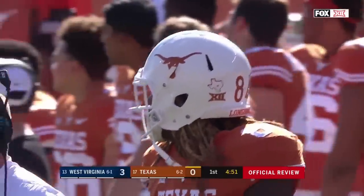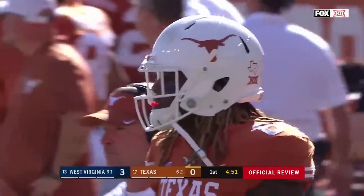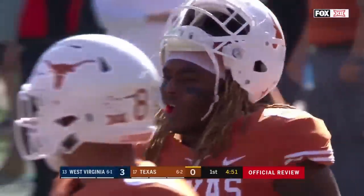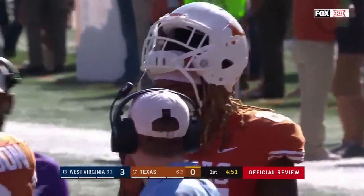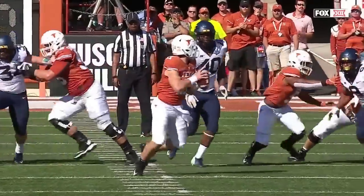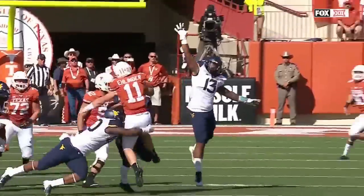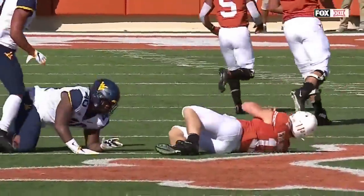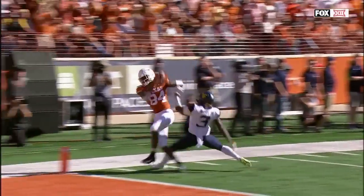And you ain't lying, man. That catch radius is like all of it. All of it. What's his catch radius? All of it. All of it. Lil Jordan Humphrey, 6'5". Colin Johnson, 6'6". Andrew Beck, 6'4". Got some big boys at receiver for UT. And that was a fadeaway throw. And, Gus, he threw that probably 40 yards off his back foot.